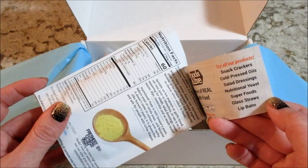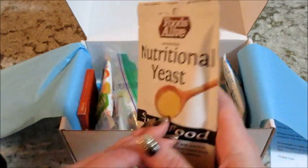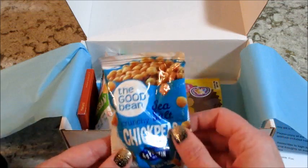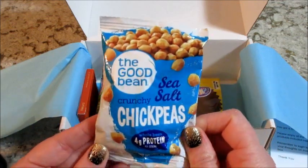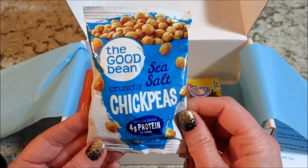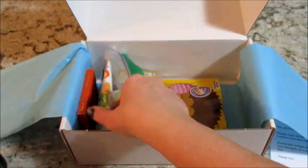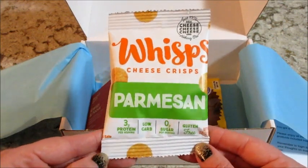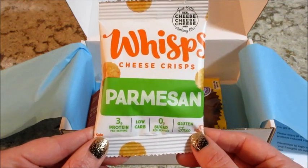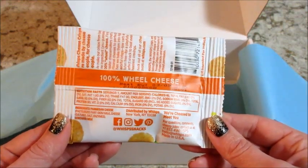They have all sorts of different products, salad dressing, SuperFoods straws, lip balms, crackers, from Foods Alive. Also have some crunchy chickpeas, sea salt flavoring, whole bean, 4 grams of protein per serving, and gluten-free and kosher. These I've had before. These are pretty good. This is the Parmesan Whisps. These are just little cheese crisps. Gluten-free, 100% cheese.